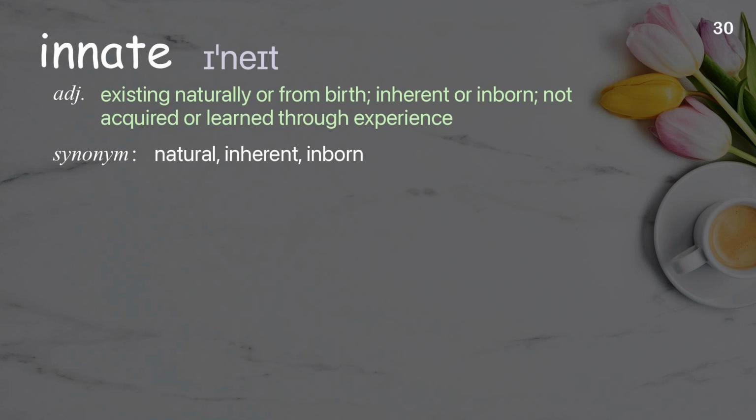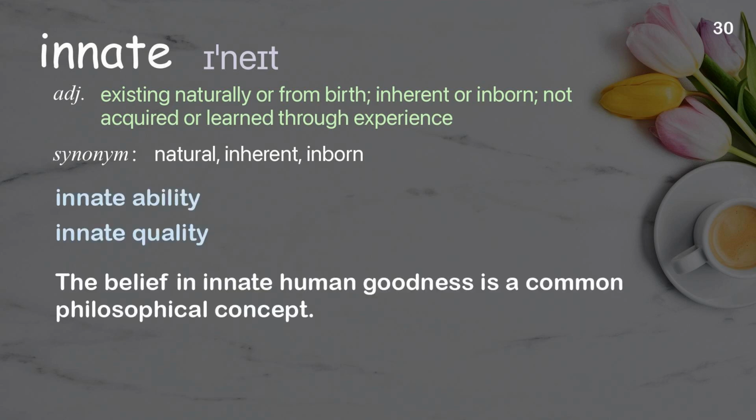Innate. Existing naturally or from birth; inherent or inborn; not acquired or learned through experience. Examples: Innate ability. Innate quality. The belief in innate human goodness is a common philosophical concept.